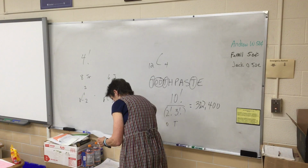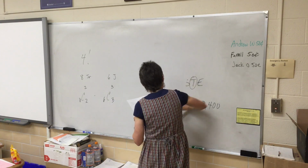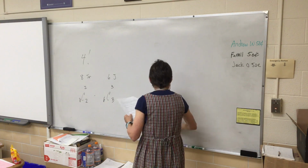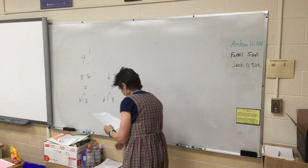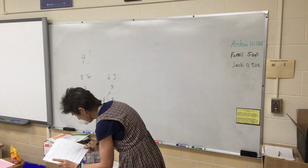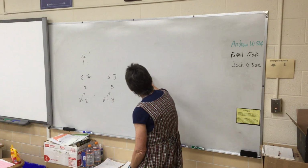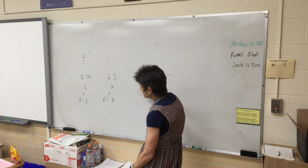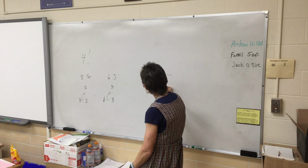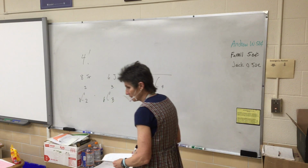Speaking of cards, 8 is a probability problem. It will have a denominator. Be careful. It's a 4-card hand. I got sneaky. See that? It's a 4-card hand. So what will my denominator be? 52C4. Perfect. You're exactly right. 52C4.